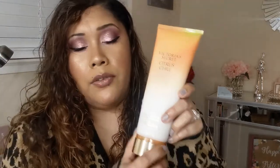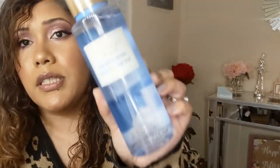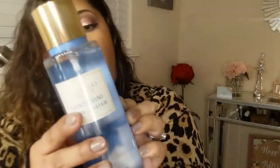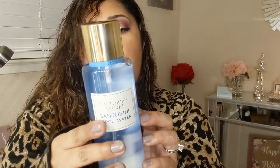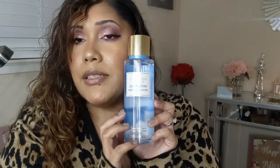Okay. It smells really refreshing and bright. And again, definitely a summer fragrance if you like citrus, if you want to smell kind of bright and fruity. And this is the Victoria's Secret Santorini Butterfly Lily. That's pretty much all it says as far as ingredients and notes.